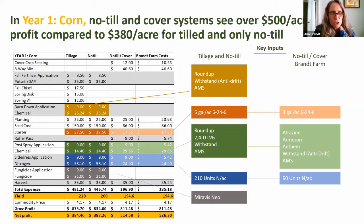Now, if you've got storage and hauling, you can add that on there. And Van's tool that we'll look at later offers you the opportunity to do this. We were just comparing the process with the profitability. So we're not trying to encompass all costs. We're just looking at what costs are going to vary between these 3 different types of programs.